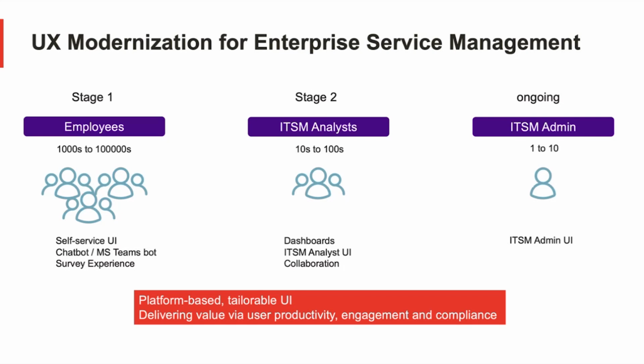In fact, if you recall, we started out that investment around the employee side because, again, this affects most users. This is kind of the face of IT or HR towards the employee base, has a lot of impact on the general perception of the solution. So we wanted to address that first. And we delivered here not just the self-service UI, but also other employee-centric experiences around the MS Teams bot that we built out, survey experience, right?